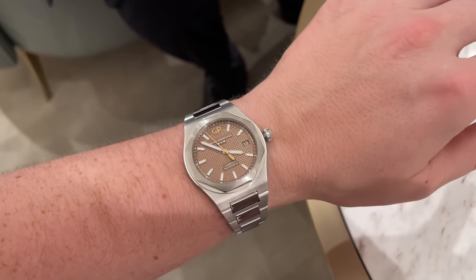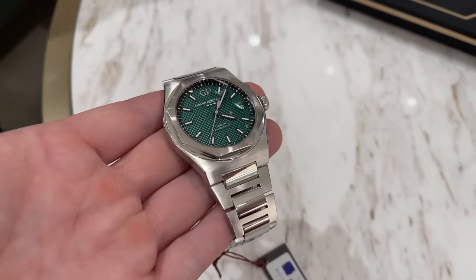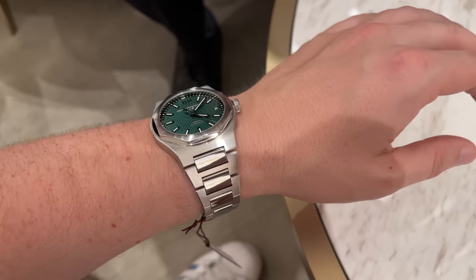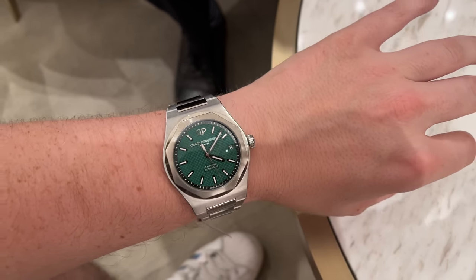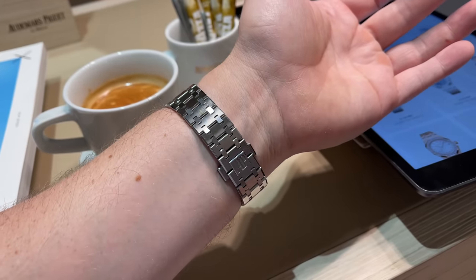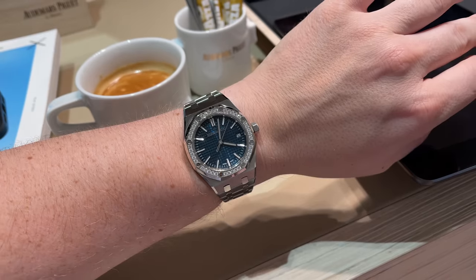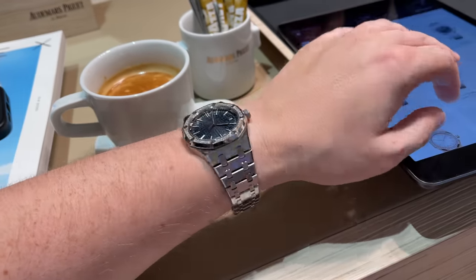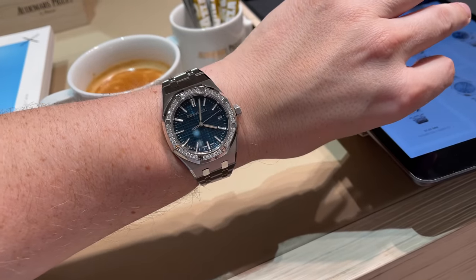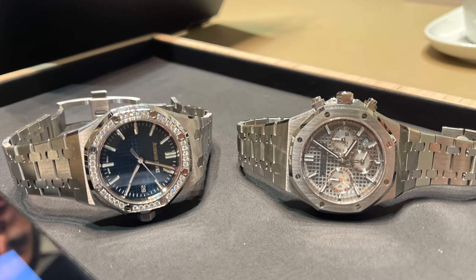Some nice Girard Perregaux available over here, a bronze dial in 38mm and a green dial in 42mm. Having a coffee at Audemars Piguet while trying this 37mm blue dial Royal Oak, which is also a display piece only, of course. I hope I can get one of these 37mm watches in the future, as I think the 37mm Royal Oak case sits pretty good on my wrist. Similar to the 38mm chronograph, which is slightly bigger, but those two I guess are the correct Royal Oaks for my 6.5 inch wrist size.